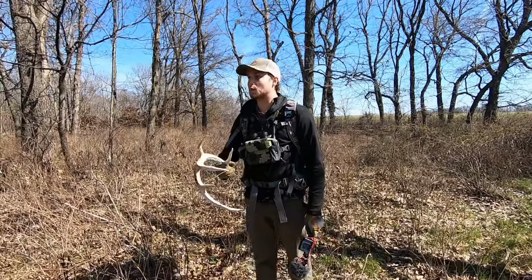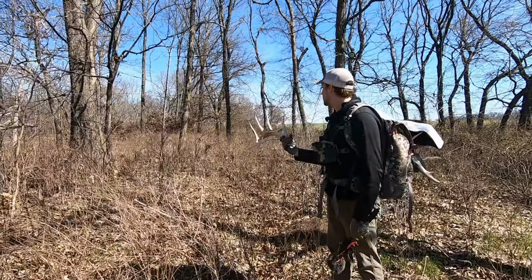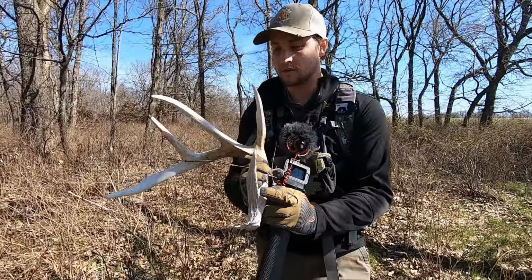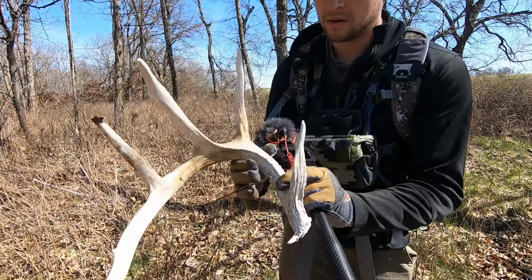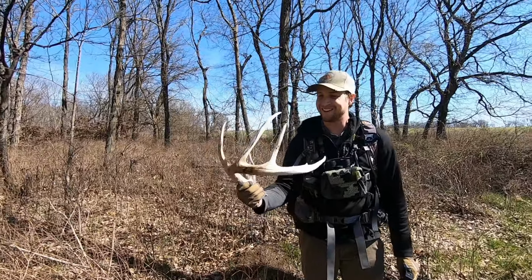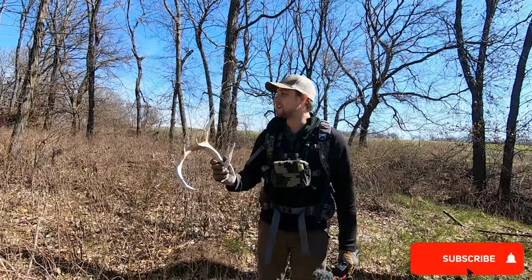Just laying over here on this little point, right off the logging road. Yep. Nice little bedding, and you can just sit and watch. Look at that. See that webbing on the inside there? That's pretty awesome. Dude, look at you just cleaning house. Alright, let's see if we can match them up.